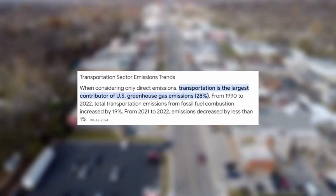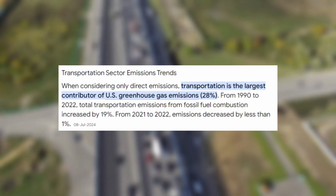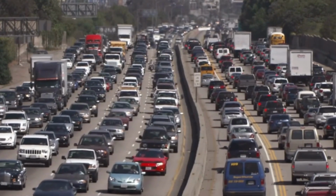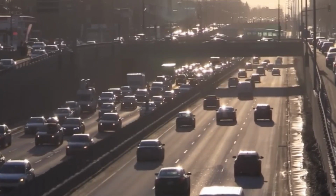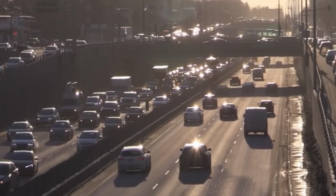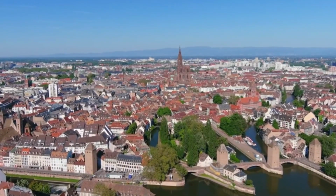The US Environmental Protection Agency reports that transportation is the largest source of greenhouse gas emissions in the US, accounting for 29% of the total. Traffic congestion exacerbates this problem, with the average American commuter spending 54 hours in traffic annually. European cities with efficient public transit systems offer a stark contrast.